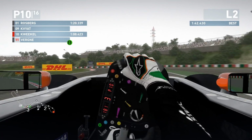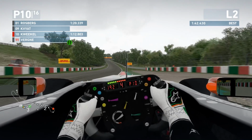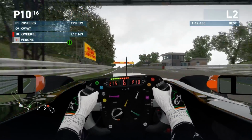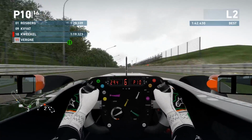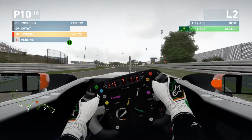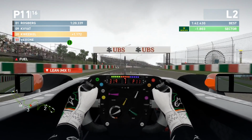First Spoon Curve, pretty well. Second one, again trying to reach for that apex, a little bit cambered, hard to reach the apex, hard on the power yet again on the exit, and then this should be a better lap. 120.3 middle sector from Rosberg, definitely not going to be that. 1.1 seconds off, in fact, but about 2 seconds up on my own 142.4, which is currently standing.